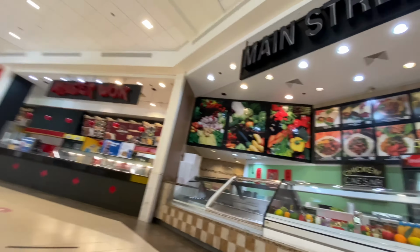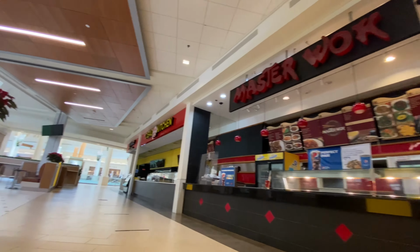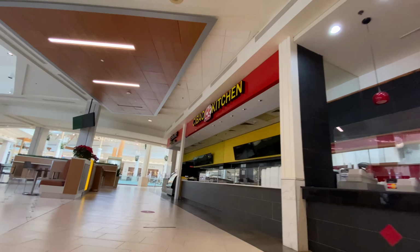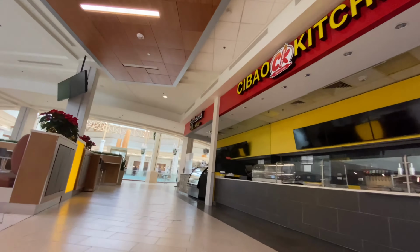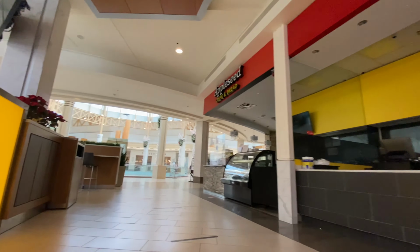Also, Lord & Taylor is in this mall, and it is one of the stores that are going out of business. So soon, that anchor will be gone as well. This is the largest shopping mall in the state of New Hampshire, with 1,024,171 square feet of floor space.